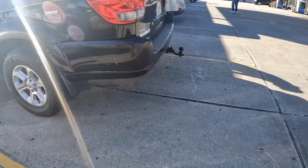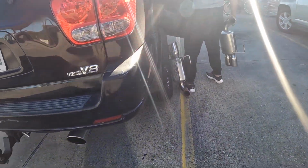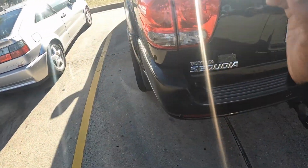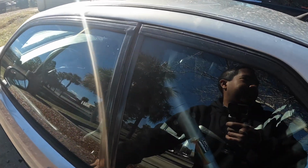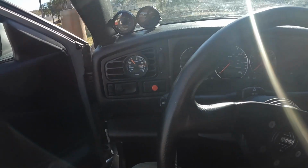Alright, so now the exhaust is gone. Alright, that's the new owner. And okay, let's go get your coolant at the Advance. Let's go to Advance Auto Parts, I guess.